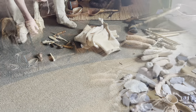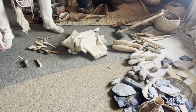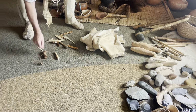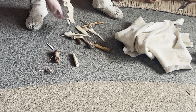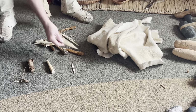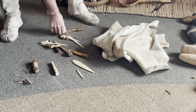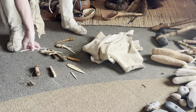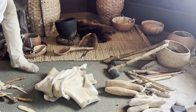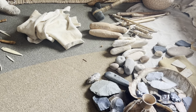All right, a line for fishing with a bone toggle hook. I have an extra J hook with a leader there, ready to go. That's a weaving shuttle. There's a knife blade or lance point of elk. Deer rib bone perforated or drilled with a stone drill, ready for stitching. There's another fish hook.